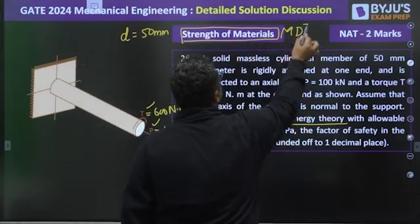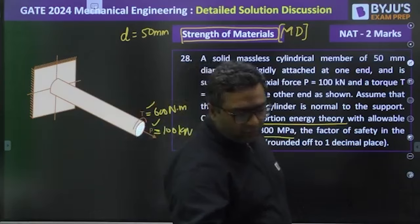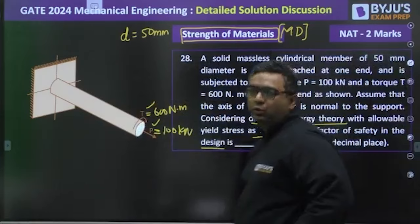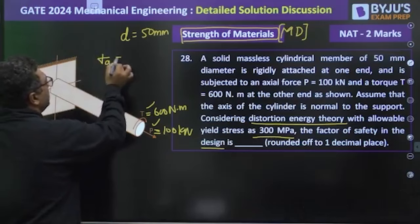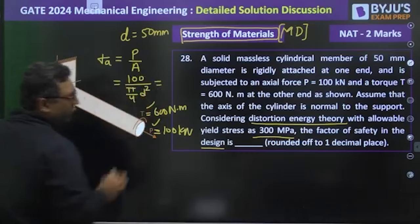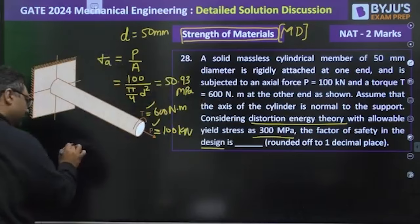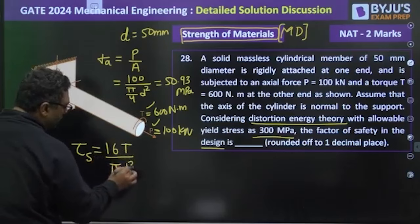Okay. So the allowable yield stress is 300 MPa. The factor of safety in the design is, so what to do here? First of all, we will find out the axial stress because of axial loading, which is force by area. You would be writing here P to be 100 kN, area to be pi by 4 d square. After solving, you will get the axial stress as 50.93 MPa. Okay, then because of torsion, shear stress will come. The formula for that is 16 T by pi d cube. Putting the values, you will get tau s as 24.446.